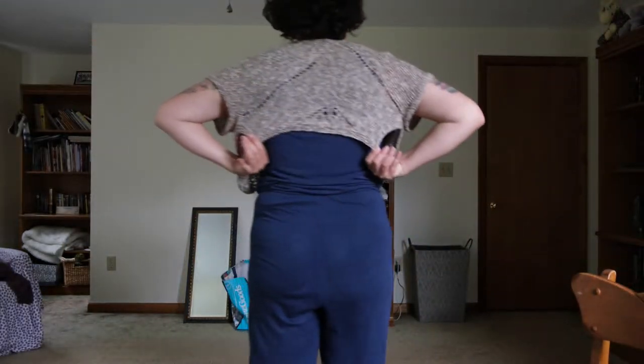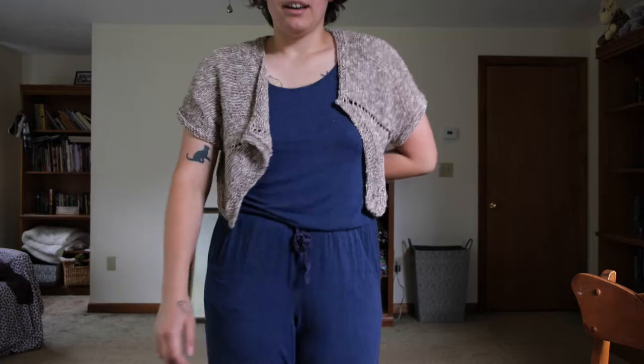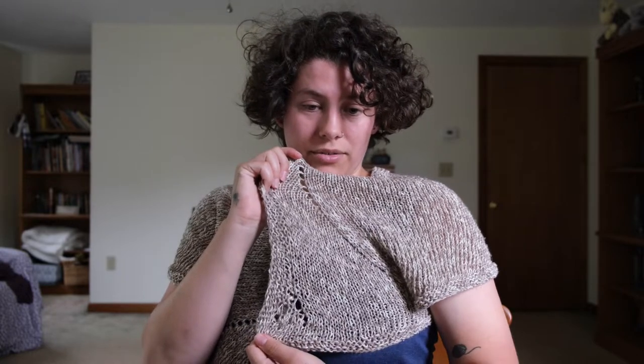Here, let me stand up and show you the back. So as you can see, there are extra yarn over increases in some spots, because I didn't think I had enough stitches to comfortably join underneath the arms. So I did extra yarn over increases thinking I would make some kind of a detail, and I don't actually like how it turned out. So that's one thing that I would modify.